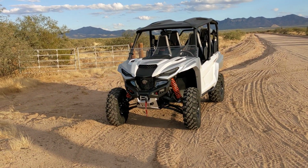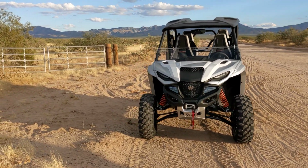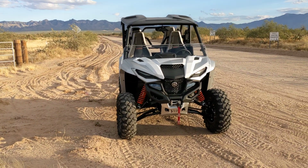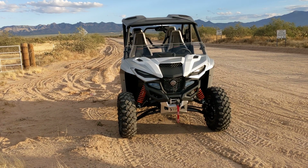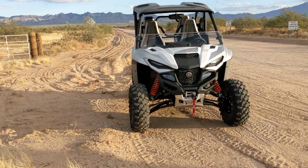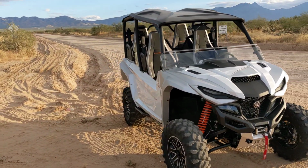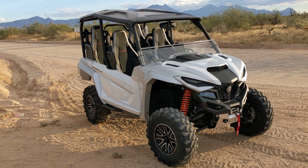So for starters, if you watched my last video, you've seen I had problems with the RZR, and Polaris wouldn't cover it. Long story short, had an issue with the front differential. It went out 8 days after warranty expired. Only had 700 miles on the vehicle. It was in pristine condition. Polaris would not warranty it. So I kind of had a bad taste in my mouth with Polaris from that.